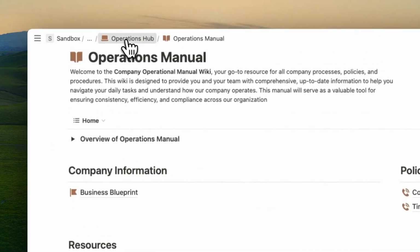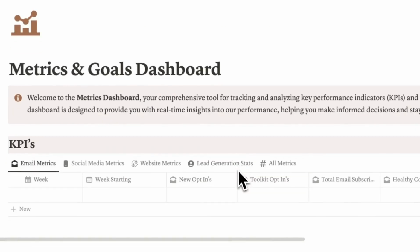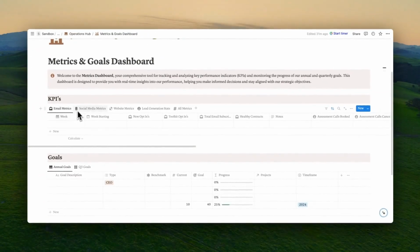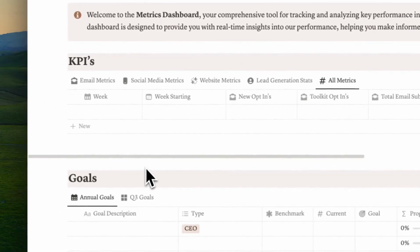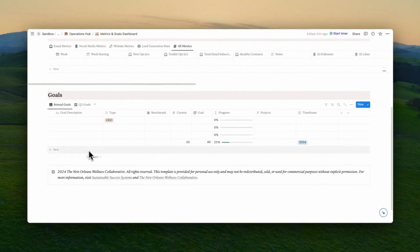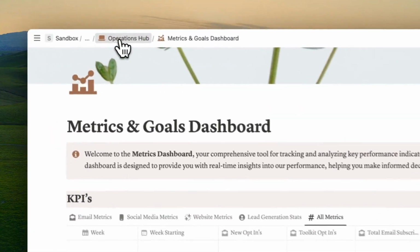And then the last part of our operational hub is our KPIs and goals tracker. So I've included all of the KPIs that I like to track in my business. You can track them week by week and monitor your progress. And then I've also included a goals tracker where you can set annual and quarterly goals during your planning process and then track them here.